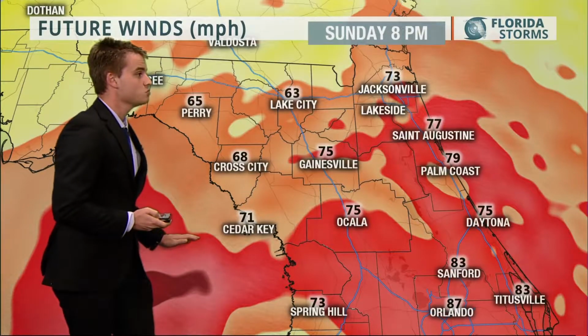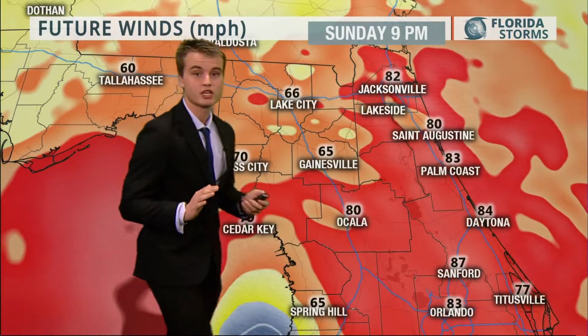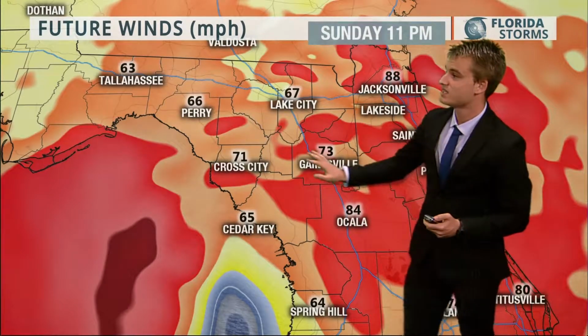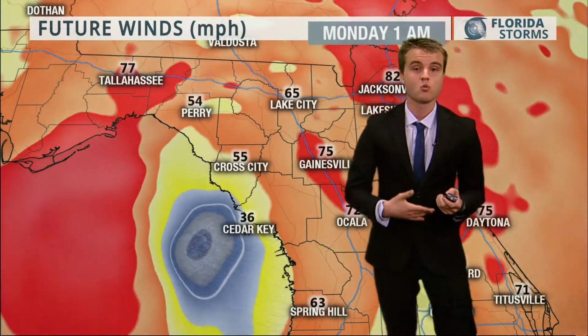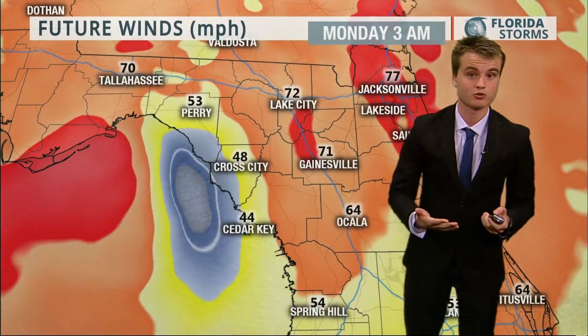As the center does move to the north, though, we will see winds slowly increase going into Sunday night and Monday morning, but still anywhere between 60 to 70 mile-an-hour winds are possible. Now, these could be stronger or weaker depending on how strong the storm is, and also if it deviates from its projected path. This will also be a variable we're going to take in consideration when it comes to rainfall, which I'm going to show you right now.